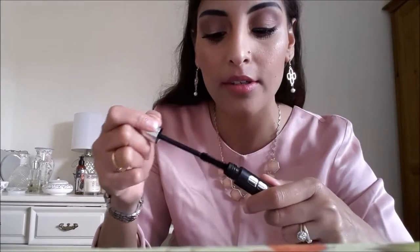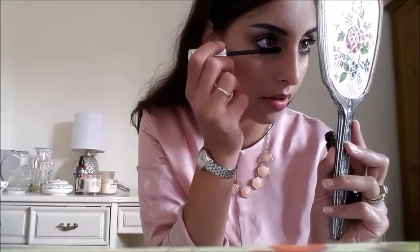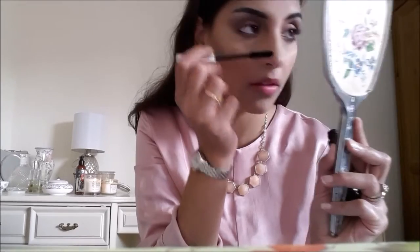Okay, and now I'm just going to go in with mascara, and the mascara I'm using is this one from Bare Essentials, the Buxom one. I love this, it really separates my lashes really, really well. So I'm just going to go ahead and use my mascara. I'm also applying mascara to my bottom lashes as well, just a little bit. Just finishing applying mascara. Okay, so mascara finished, I'm going to move on to the last bit.